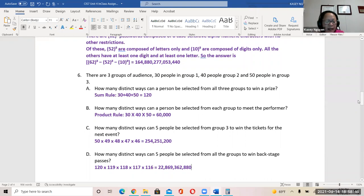Expect that we will have these types of questions on the next quiz, similar to this, where you will be given a case scenario and have to compute the distinct ways of selecting people, or find the total number of passwords or PIN numbers and so on, similar to what we've seen in the assignment.